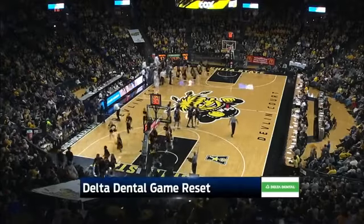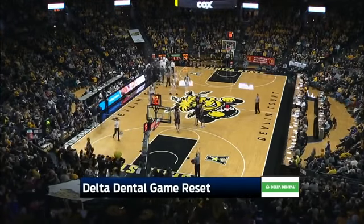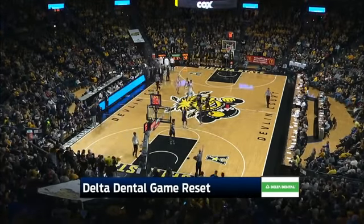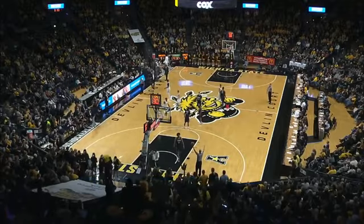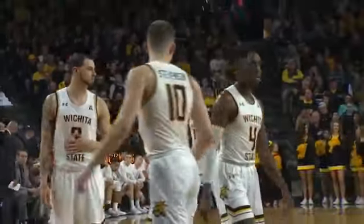41 left to go, Bob. In the bonus, there have been 7 team fouls by ORU, just 4 for Wichita State. The possession arrow, should it come to a tie ball, favors ORU right now. And the Shockers with a 9-point lead after leading by 3 at the break.